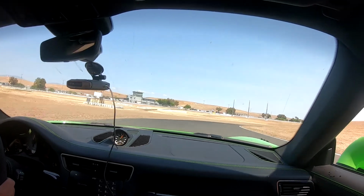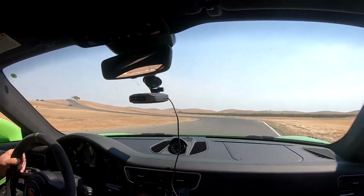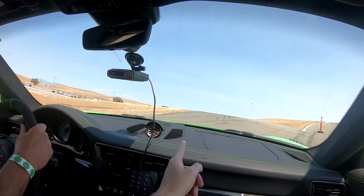Yep, and then we slowly work it in on this corner. Find that rumble strip and hug it. Hug it. And then transfer. Nice. All the way to the outside. There you go. All right, yeah, car length away.